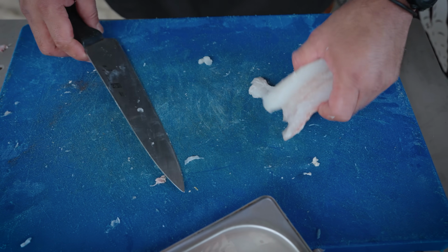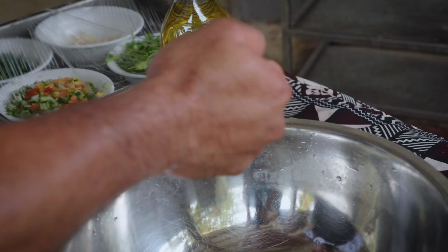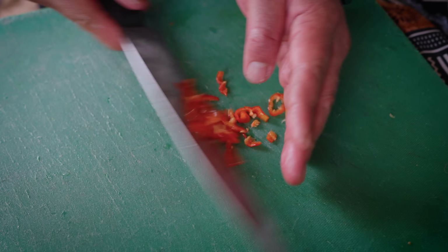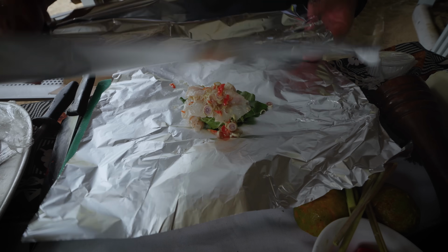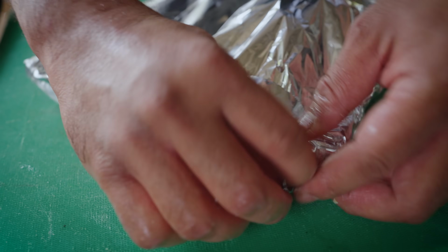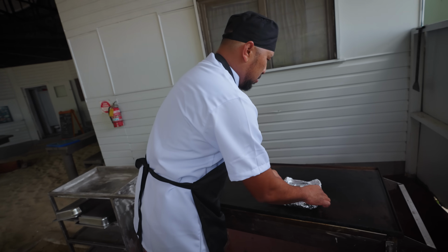Maybe 3 fillets will be enough. Bush lemon. You like chilies? Yes, the bongo chilies. So we get all this leftover goodness. Yes, all the juices. Enough to seal all the juice and all the flavor. We're done. We can put this on the grill right now. We'll just put it maybe not on the hot side, but like medium hot.